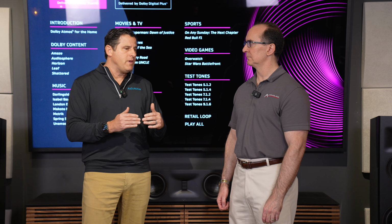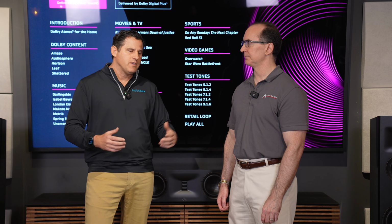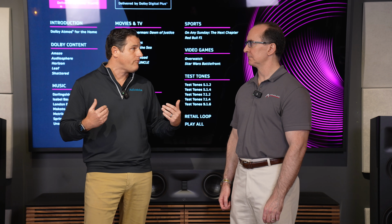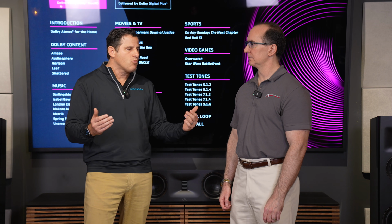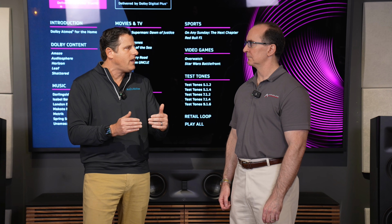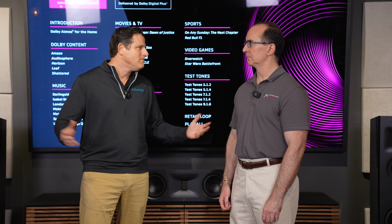Now, we do find most people, we will use a little bit of room gain, a tiny bit, or someone will send to us and says, I still want more, and we will modify their file for them and send it back, or we'll talk them through it. And in this room, we barely did just a tiny bit of room gain and tiny bit of bass boost, because we want people to actually see, what is it like when it's right?